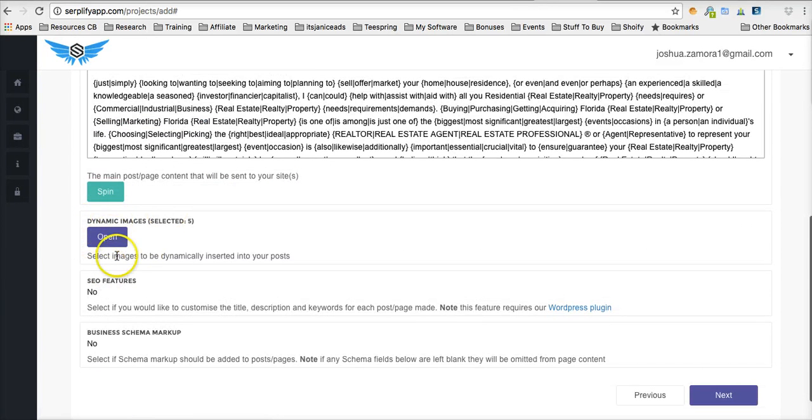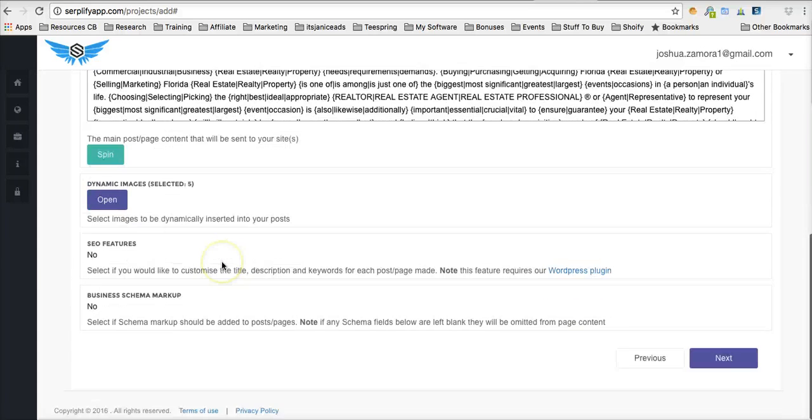And we're also going to have another feature here that should be added within the next day or so, which will allow the same to happen, but with videos. So your customers will be able to select from different videos, their own videos or other videos, and Serplify will randomize those videos posted on the content as well.